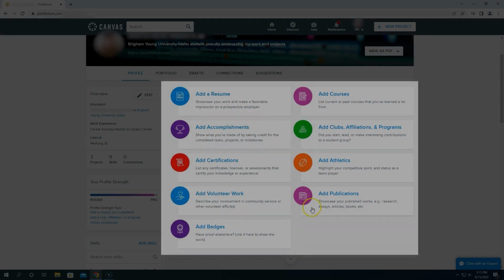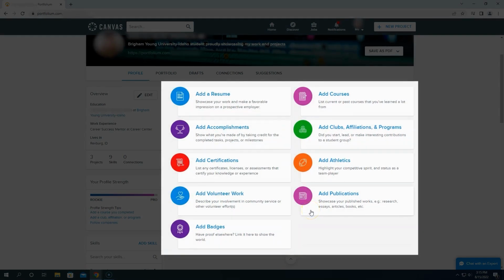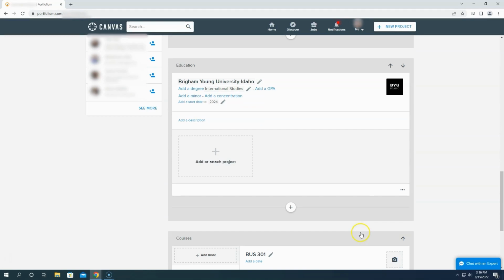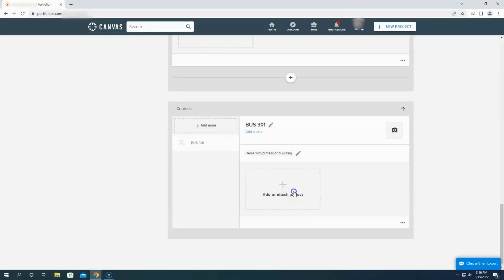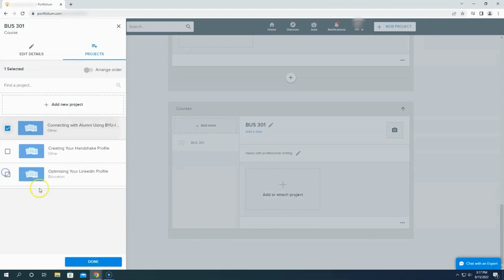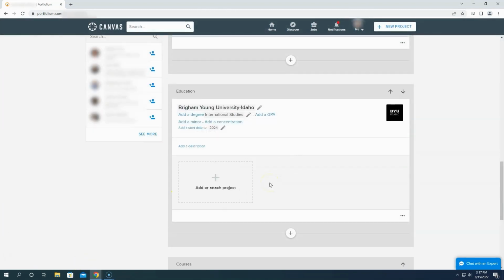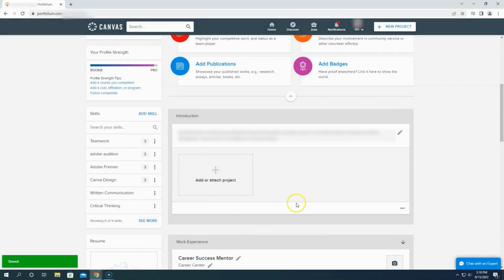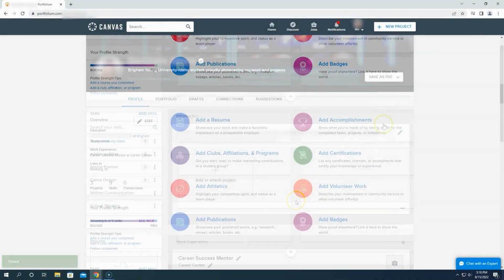Now choose the sections you want to add to your profile, like volunteer work, courses, etc. Once you have chosen the sections you want to highlight about yourself, scroll down and start filling them in. You can connect your projects to those sections by uploading a new project or attaching a project you have already entered. Write something about you in the introduction section that would be helpful for a potential employer to know.